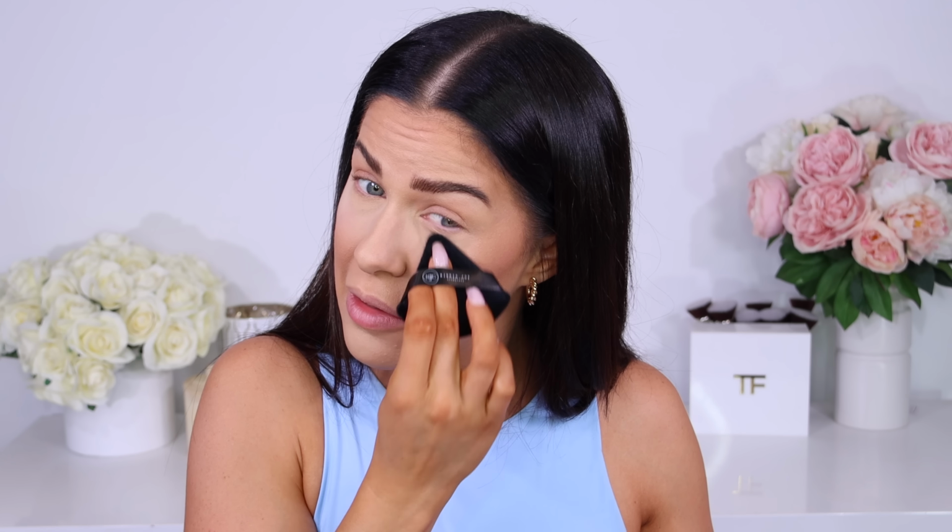It's almost like it's got a filling effect. It fills in the fine lines and wrinkles and it locks your concealer in place, locks your foundation in place. And it also brightens as well. It's absolutely awesome. I definitely love how it makes the under eye area look, especially for the price. It's so good.